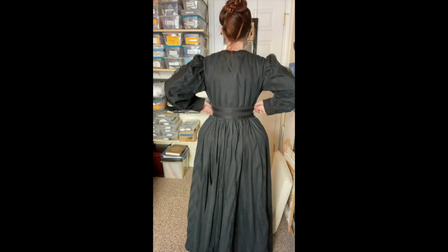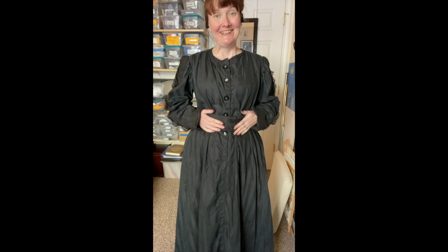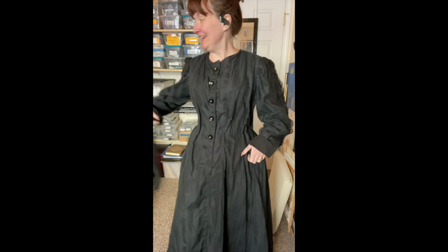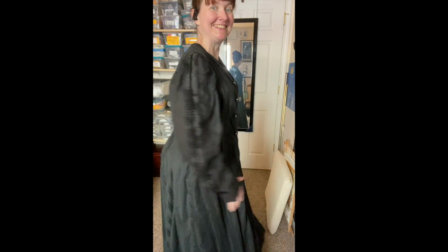And this is the back side, and I'm wearing the belt today. And today I'm wearing a brace underneath it. But when I wore it the other day running around, I don't think I had a brace underneath it. But I can use the belt, or I can take the belt off, and it's just nice and relaxed.